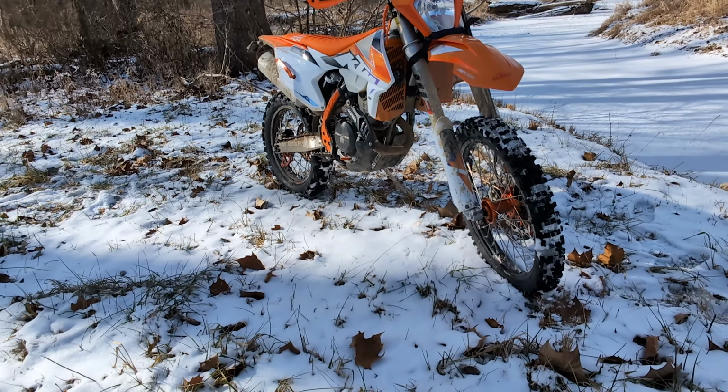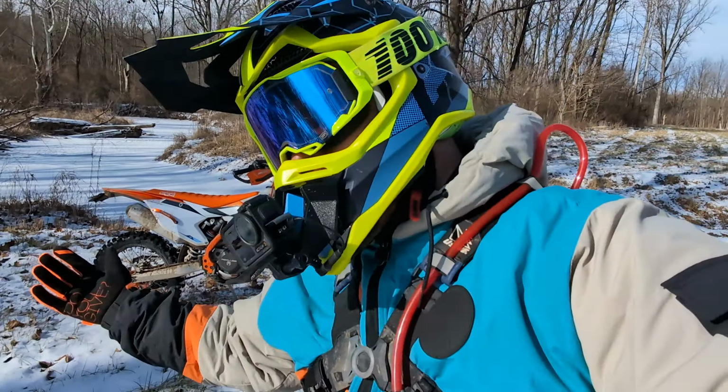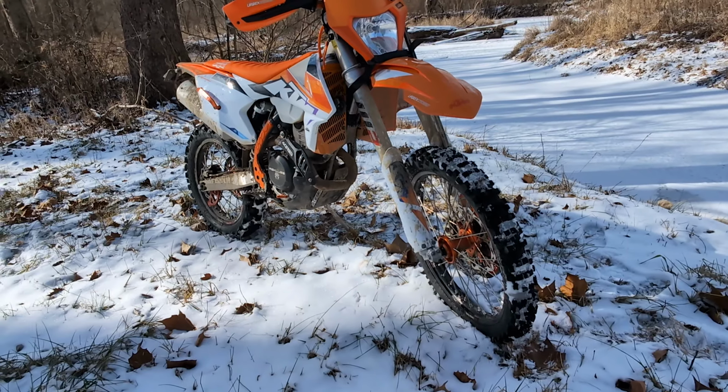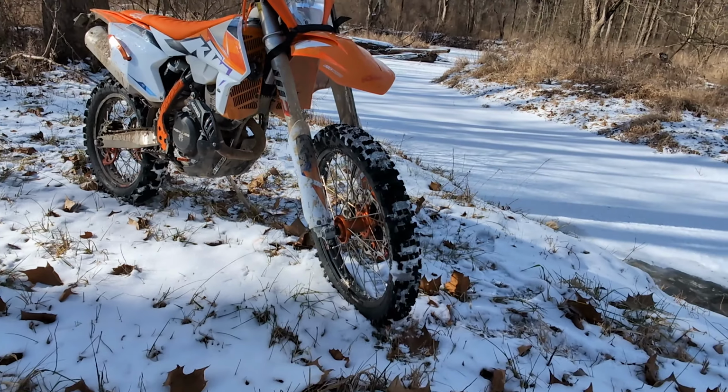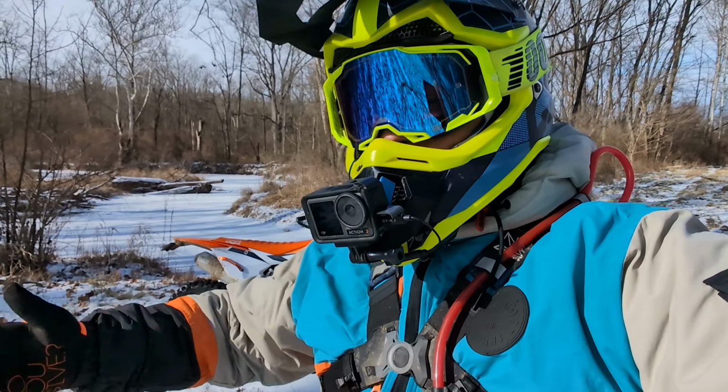You just kind of roll on the throttle, and you can even give it a whole hand of throttle, and it's not just gonna whiskey throttle you off into nothingness. I mean, it's got some bite to it for sure. A lot more than my KLX did. It's nothing unreasonable, man.